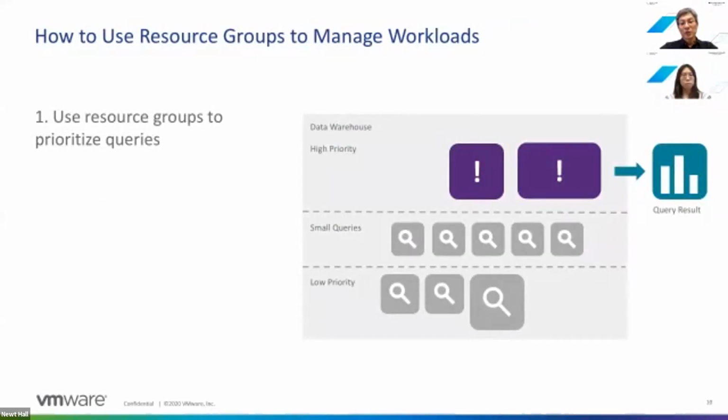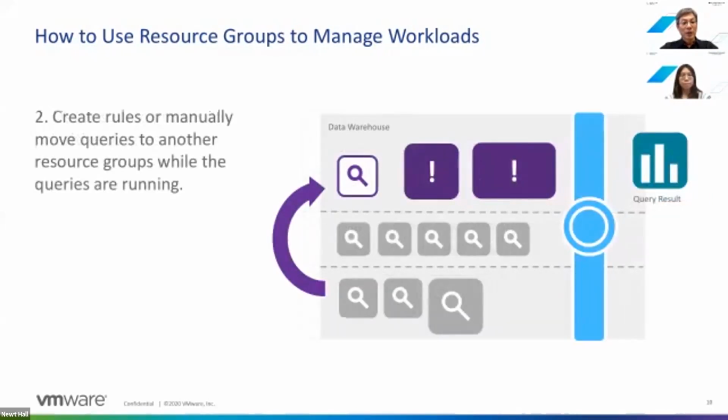With GPCC, you can route your important queries to a resource group that has been allocated sufficient resources so that the queries can complete in time. As for those less important or not time-critical queries, you can route them to a resource group that has fewer resources. And you can create rules or manually move queries to a resource group while the queries are running. With GPCC, if you want to accelerate the query running, you can move them to a group that has more resources. And you can move queries out of the group to release resources to other queries. The rules are applied automatically, but you can also move queries manually on the fly from the query monitor.